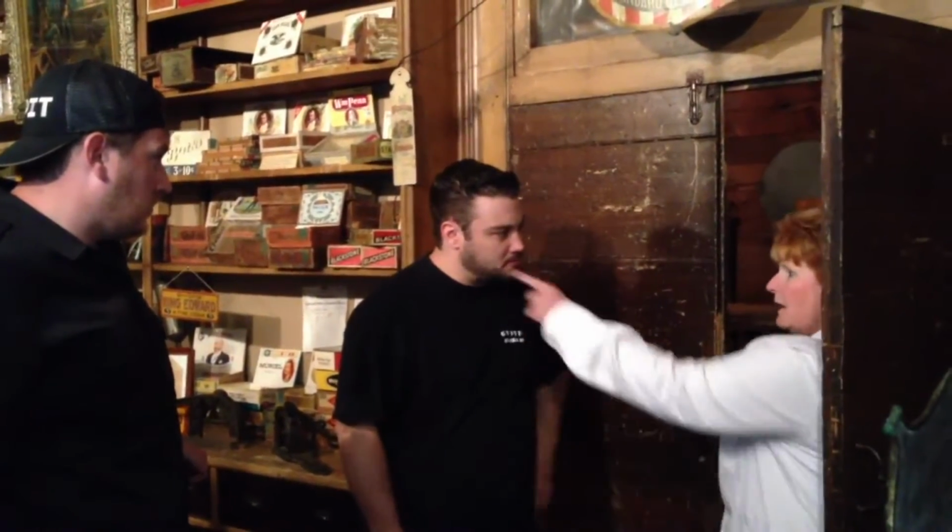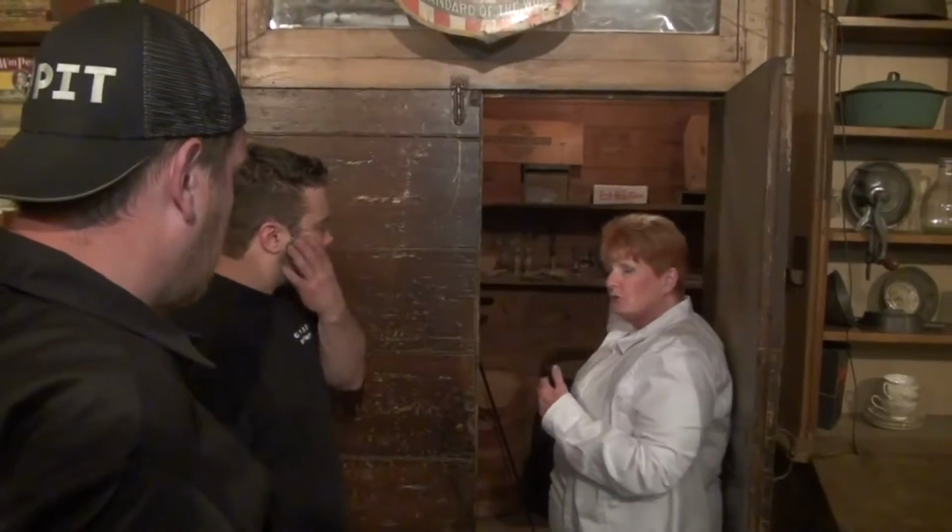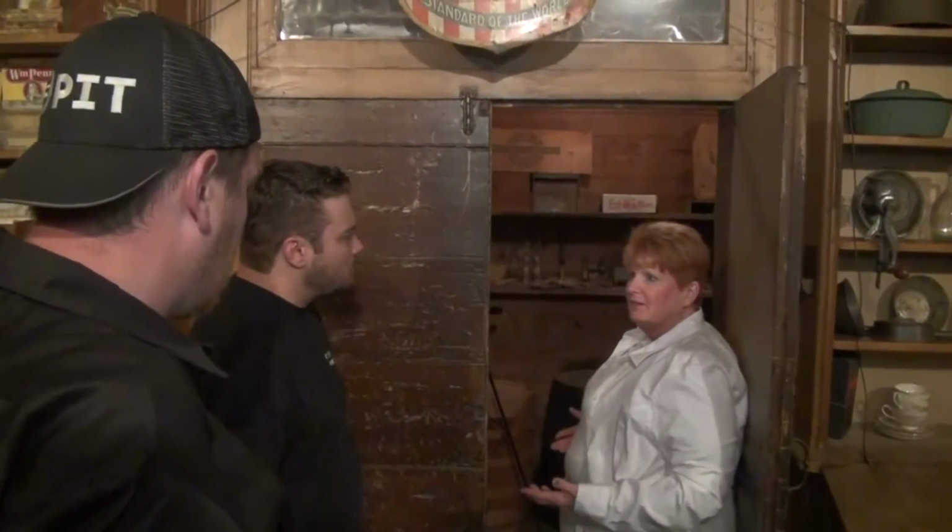So this is the original door for this property from along the canal side, 1826, yes, until 1867. Okay. Then when William bought it, he changed the door to the front. And he kept this as a storage facility. And he closed this door off, but he still kept it, which is wonderful.